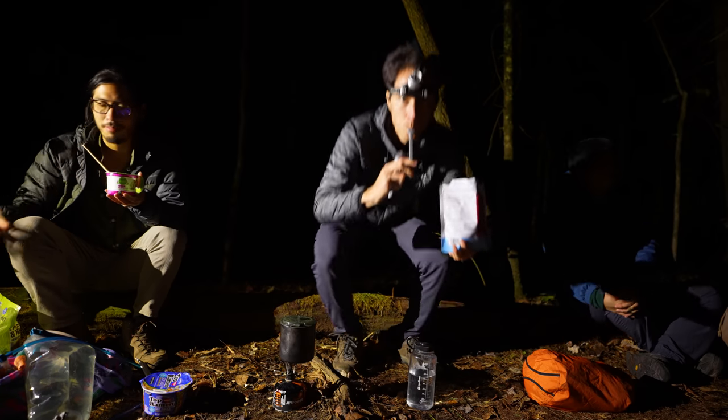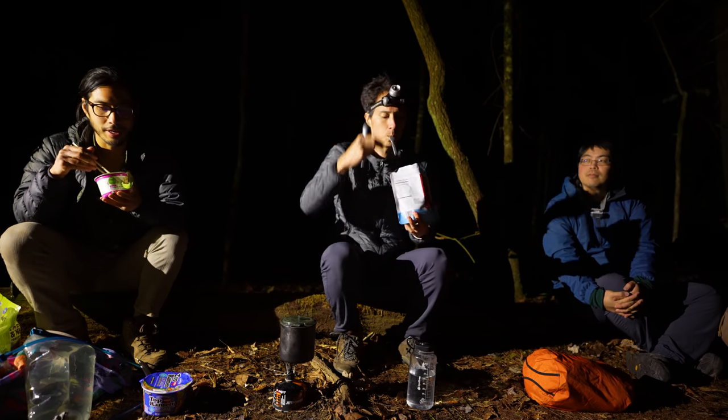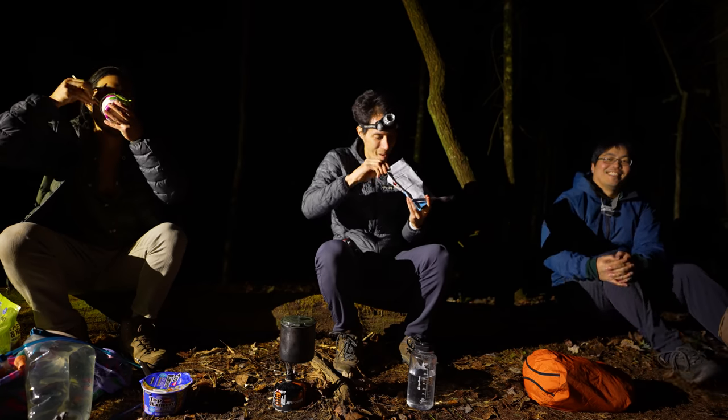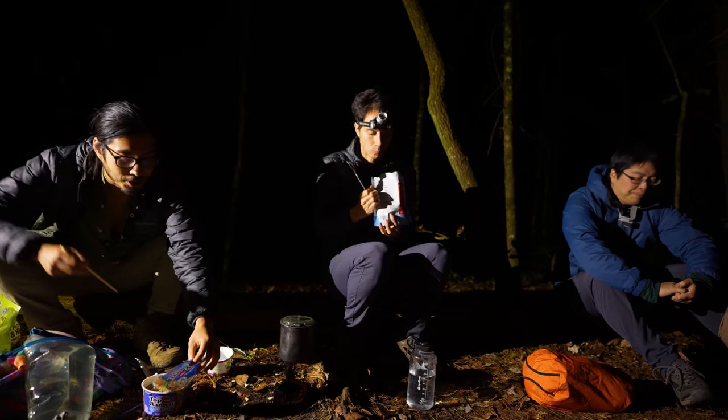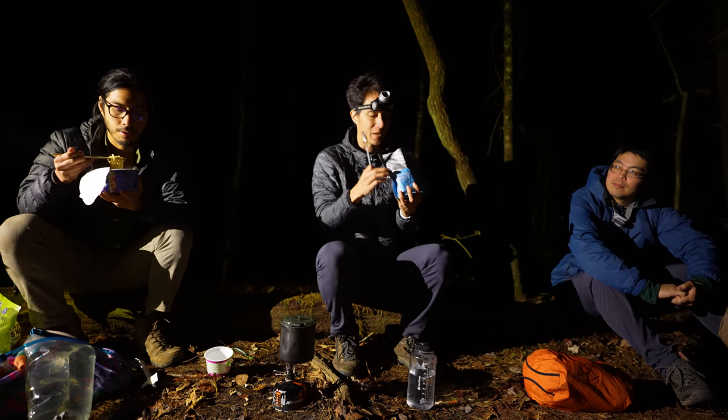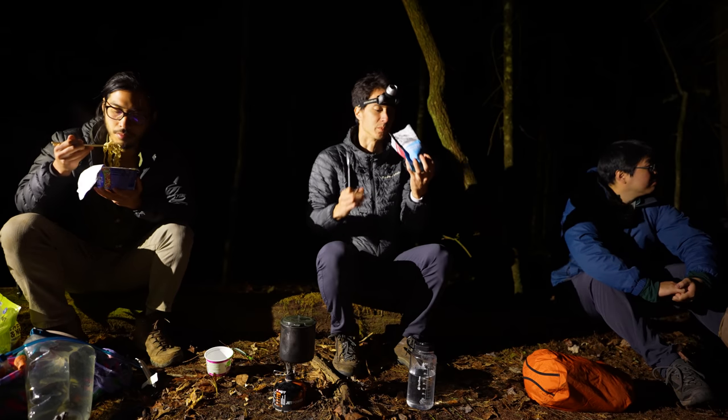It was great. It might be because I'm just craving food that isn't dried fruit. But this is actually pretty good. I love mac and cheese. Now for the top ramen. Wow, this is good, man. This is like basically a step up from school spaghetti.